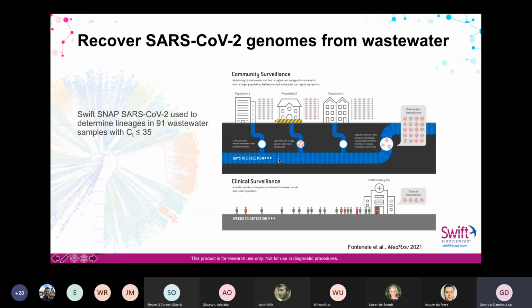And this is the wastewater surveillance here, illustrating that for community surveillance, monitoring the wastewater catches a high percentage of the viral copies. That's your endpoint surveillance, in a larger population, before individuals can report symptoms. And it's also important for tracking new variants. In recent developments, it's now more important to track whether we have new variants occurring in the population.